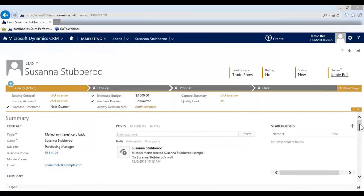And what you notice in this particular record, we have the business process flow that is enabled. Where you would map this is if you have a process for how leads come in and how they move through the process of being qualified all the way through your proposal state or your fulfillment state through close. That process can be defined by you here and can be tailored so that right now we are in the qualify active state, and all these things underneath it need to be completed before I can move to the next stage in the process, which will be development.